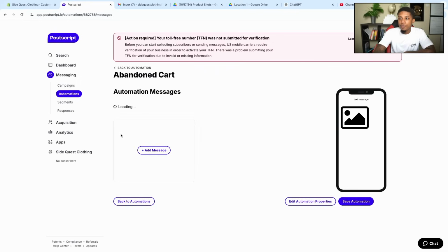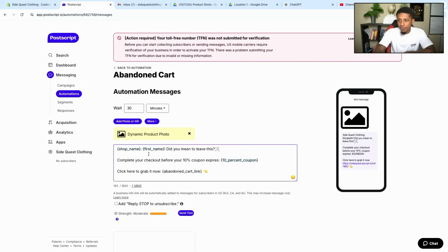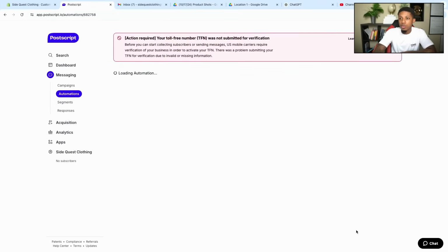Let's go back to this after I adjusted that. Let's click edit, and essentially all it says is their first name, did you mean to leave this behind? Got a little cart emoji. Complete your checkout before your 10% coupon expires. Then they have the discount, and click here to grab it. We're making it super easy for them to know what to do in these text messages.